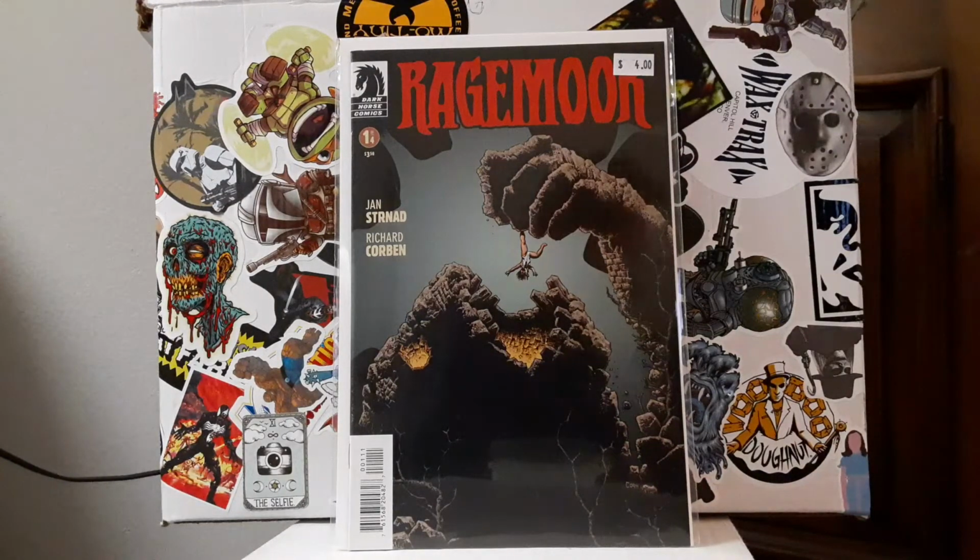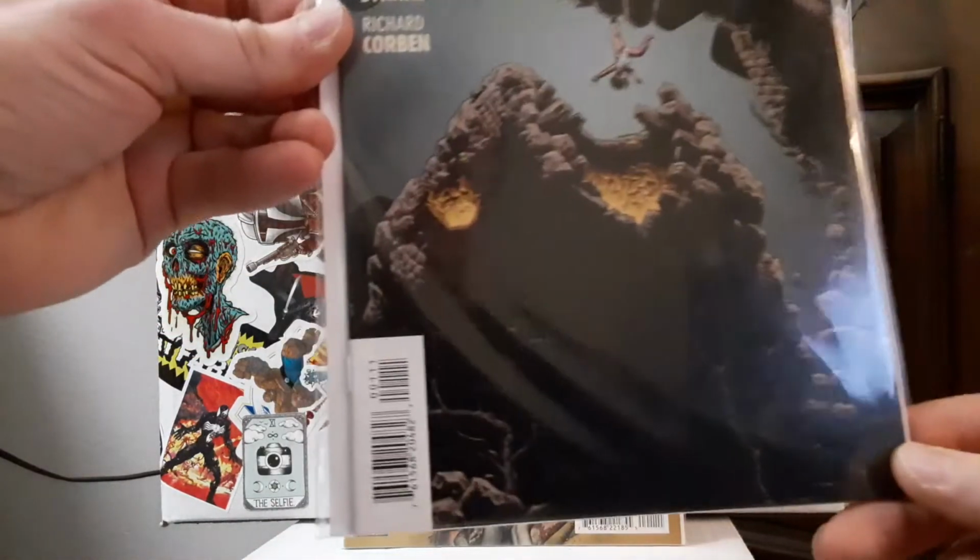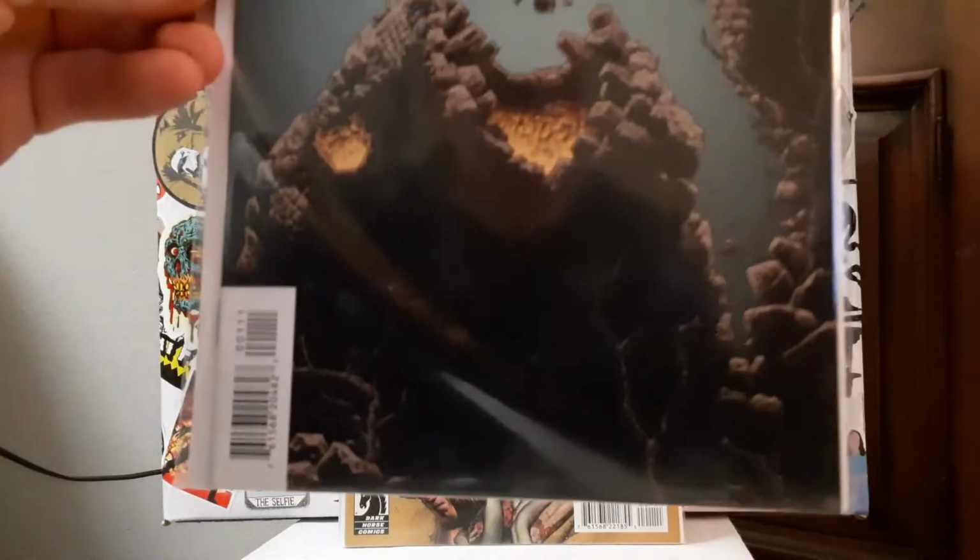Swamp Thing number 7 out of 2004. Let's go ahead now, eight years to March 2012. Ragemoor, number 1 of 4. Like this castle coming alive. Not familiar with the story.